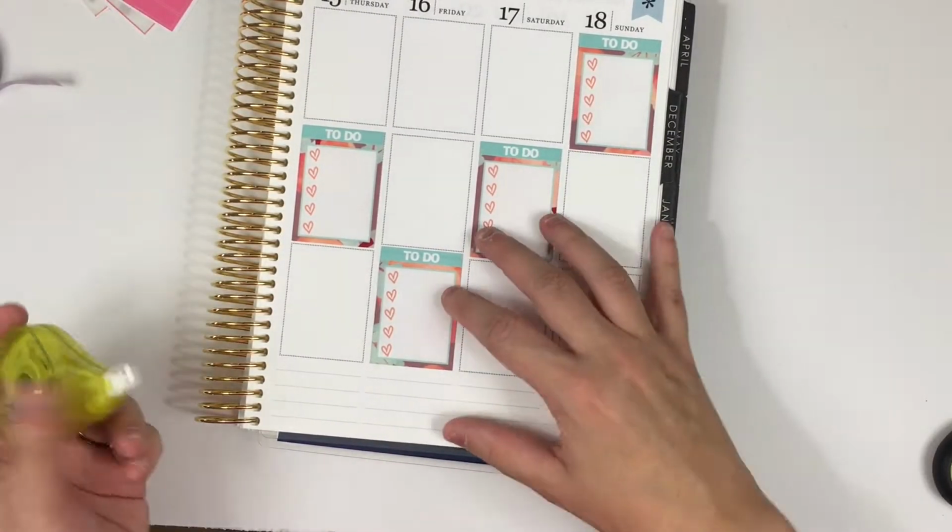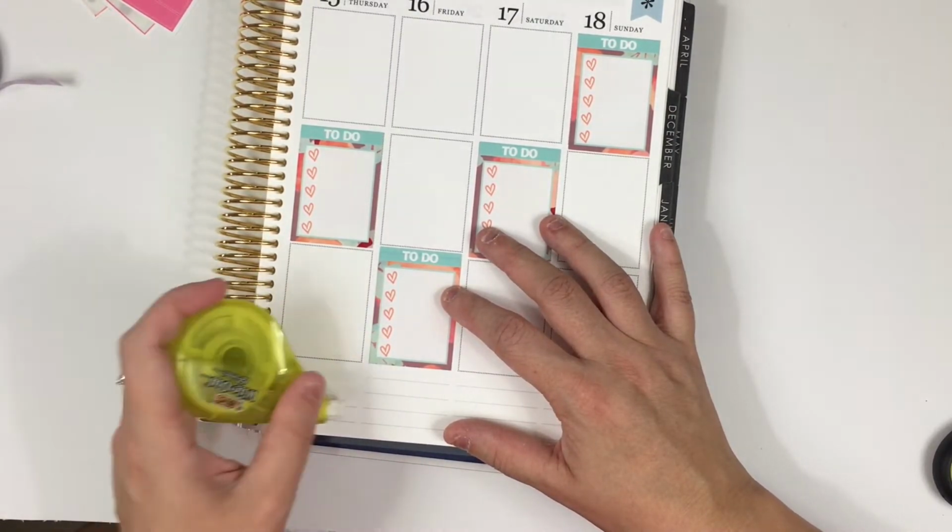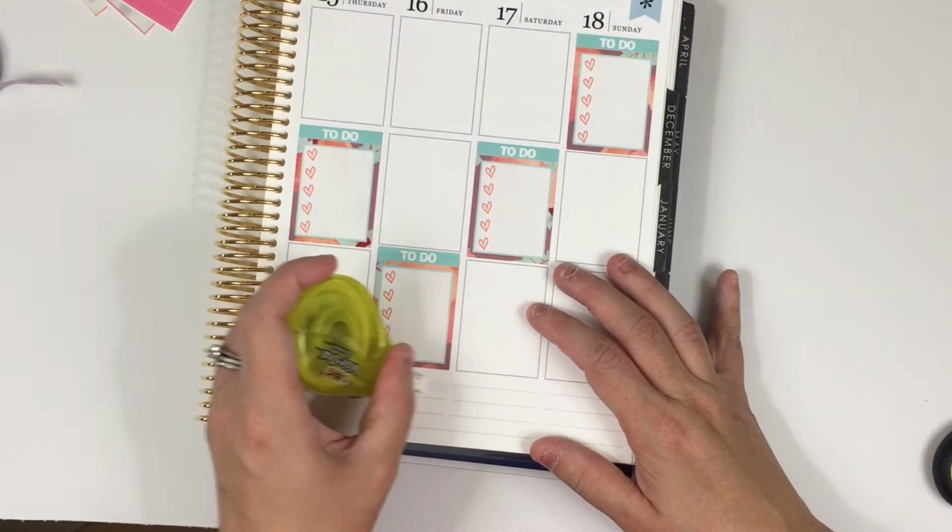Now that the sidebar is done, I decide to go to the other side of the page and finish the bottom washi, laying out the washi here at the bottom.